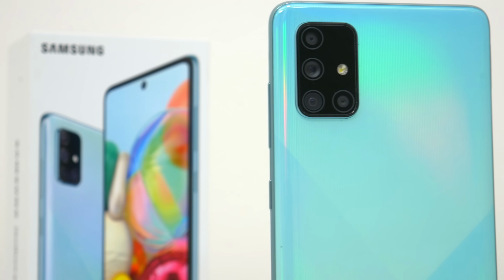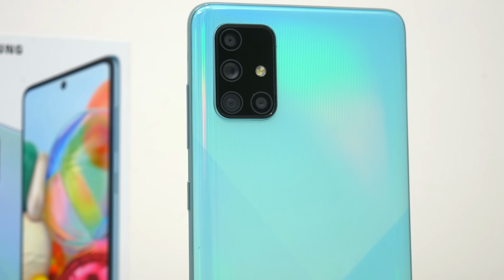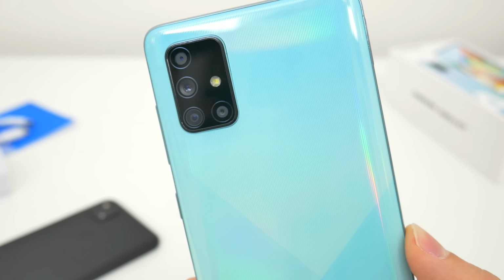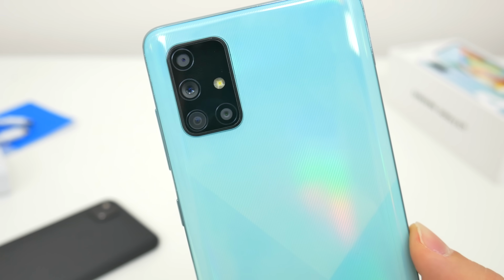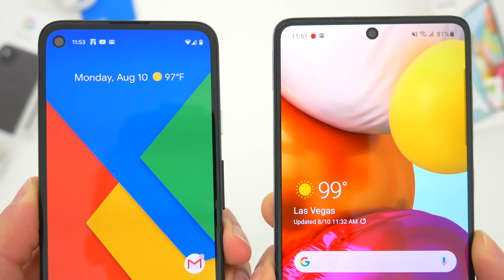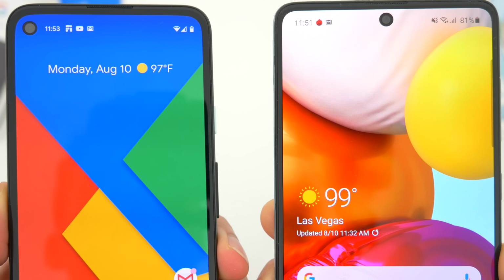With the A71, on the other hand, Samsung put all of its efforts on the hardware. This phone has a quad lens setup, which includes a 64 megapixel f1.8 aperture main lens, a 12 megapixel ultra wide lens, 5 megapixel macro lens, and 5 megapixel depth sensor. And by the way, it's a similar story up front too. The Pixel 4a has just an 8 megapixel selfie camera, while the A71 has a 32 megapixel selfie camera.